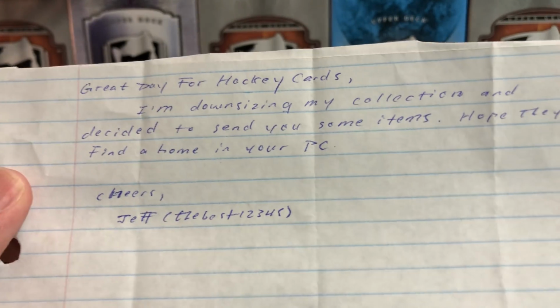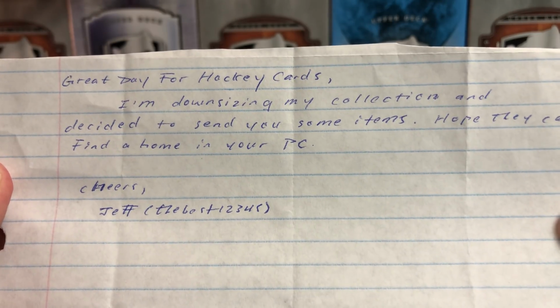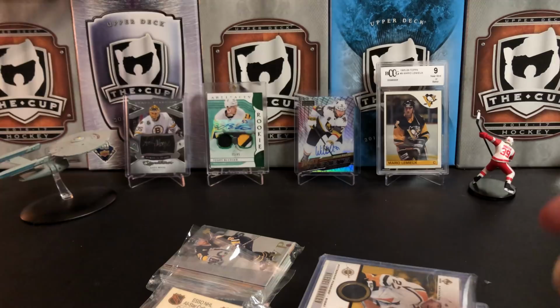I don't know if you'll be able to read this or not. Great day for hockey cards. I'm downsizing my collection and decided to send you some items. I hope they can find a home in your PC. Cheers from Jeff. Thank you very much, Jeff.